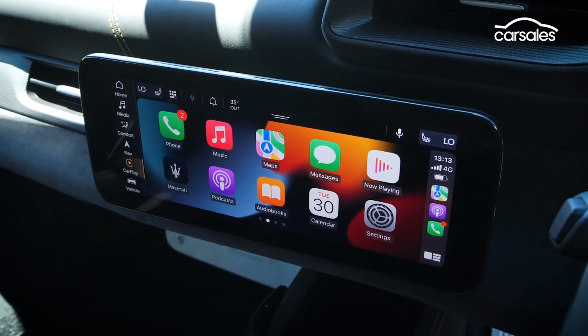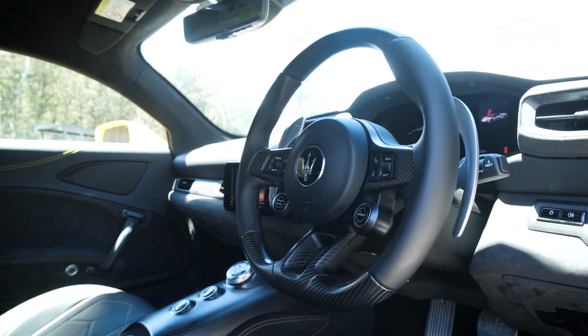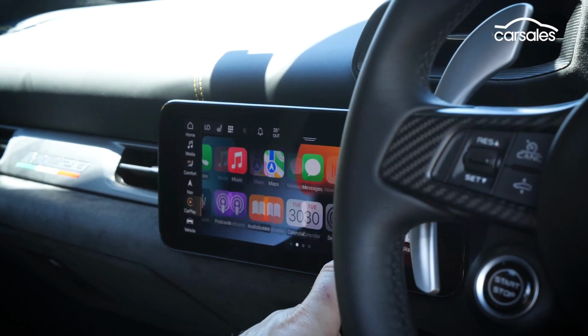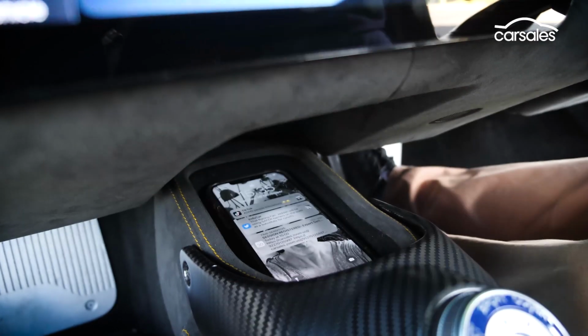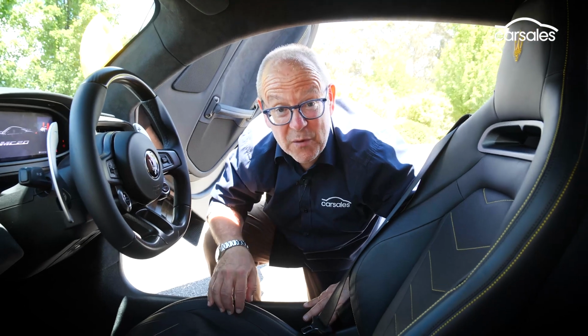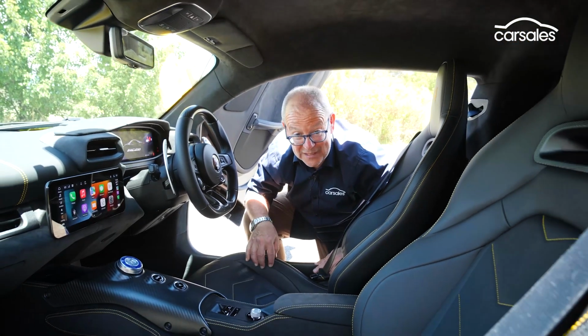A big screen takes care of comms and infotainment. And I love the steering wheel, the right size, the right thickness and not too many controls. There's wireless CarPlay and wireless charging and a camera-based rear view mirror that works. There's enough tech to keep everyone happy, but not enough to take away from the driving experience. And after all, that's what we're here for.